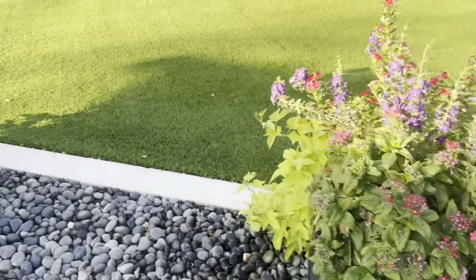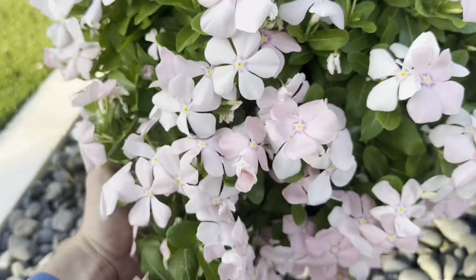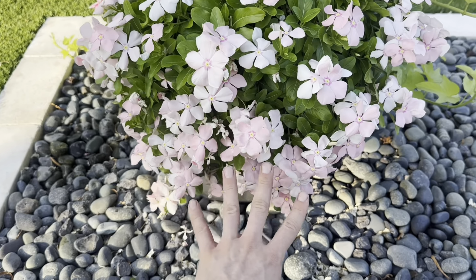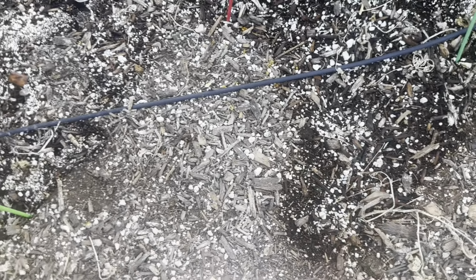I usually use them in the summer, and then in the winter I use a petunia, like a trailing petunia, but these are so pretty. Look at that. We planted sunflowers in this bed last week, but nothing's coming up, and I think the birds are eating everything.